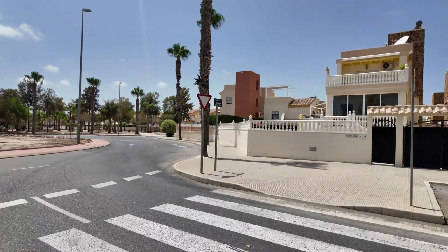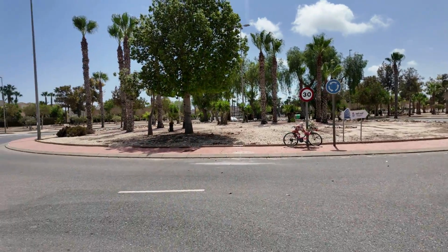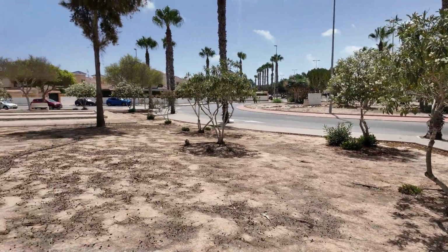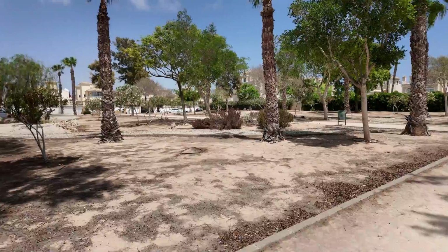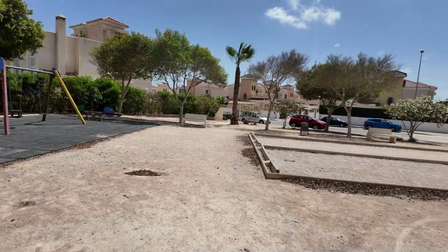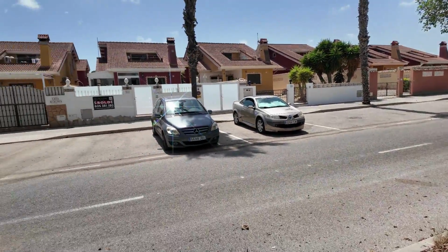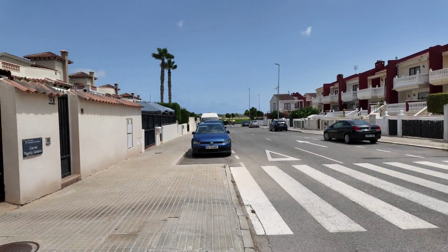What I like about this area, it's very open, lots of space. It's not all clamped together, so you can actually breathe here, and you ain't got no tower blocks either. And like most areas in Spain, all these urbanisations have little parks for the children, so you've got nice park areas. You've even got a couple of petanque courts here, if anyone wants to do a bit of petanque. So all different types of property, and all have a little balcony as well. Another one there just sold.